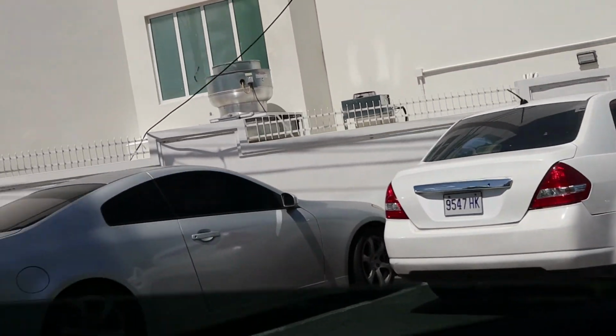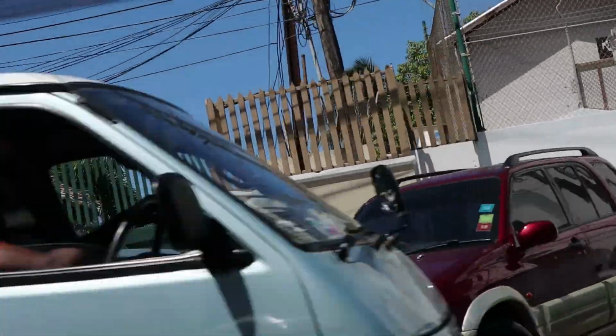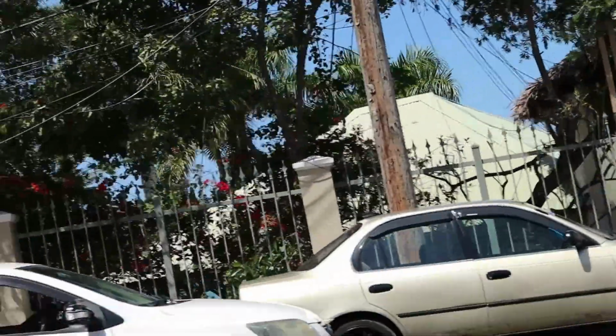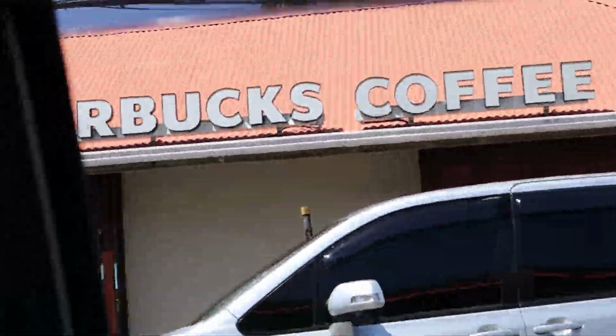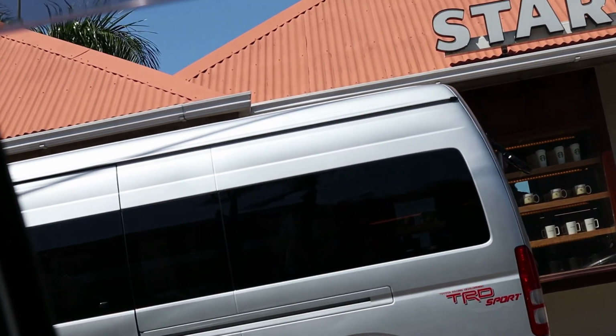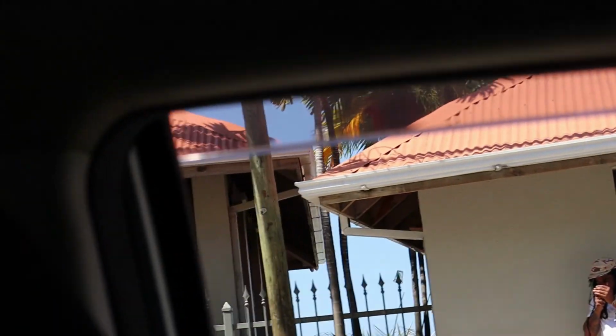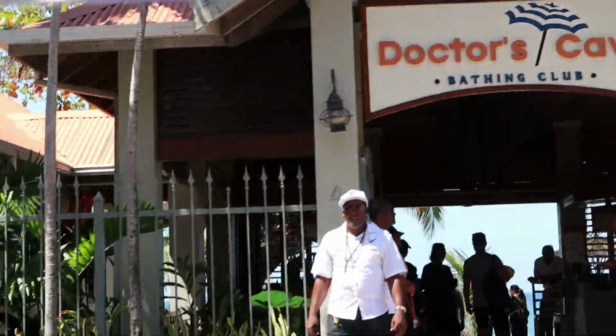They've got a Starbucks out here now. Stay behind this after. That's like a popular beach in Jamaica.